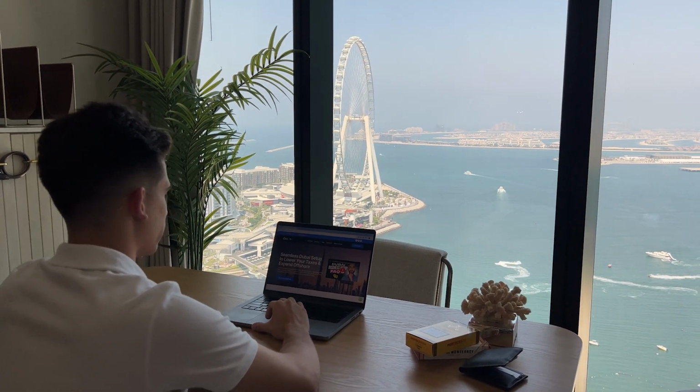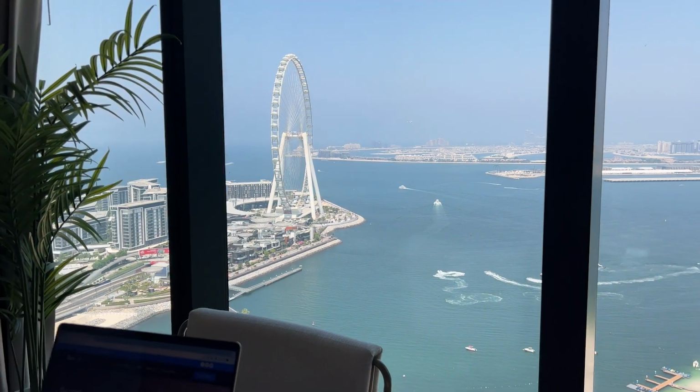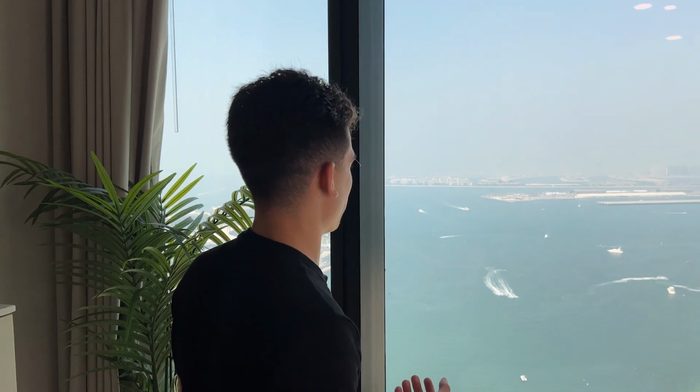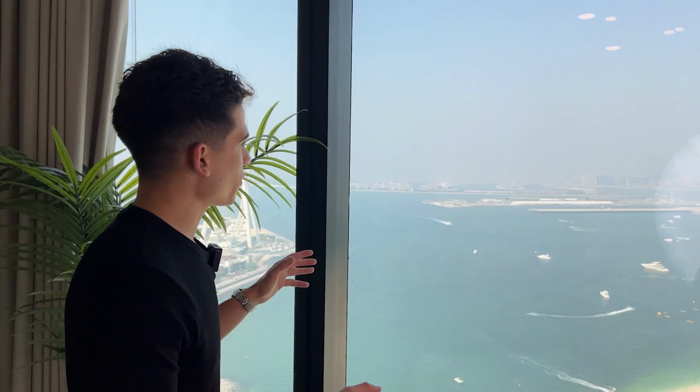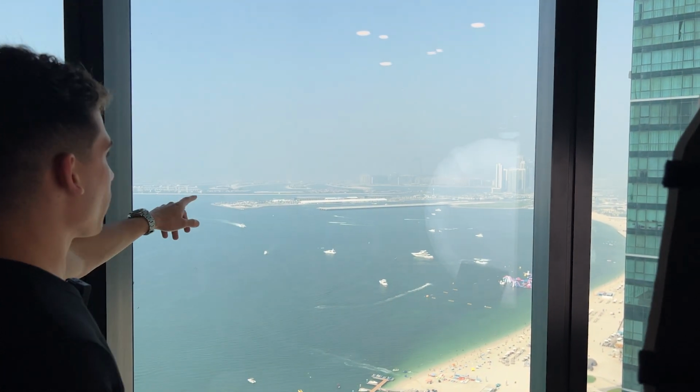But where that Ferris wheel sits is actually one of the most expensive plots of land in Dubai itself. It's called Blue Waters Island, and it's super nice, kind of like a resort if you really look at it and think about it. Now, another thing that you can see from here is actually Palm Jumeirah. I'll pop up a video of it while I'm talking about it.